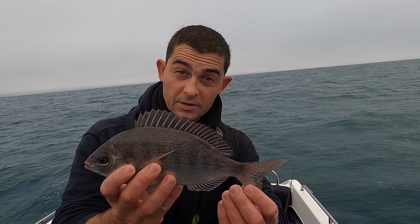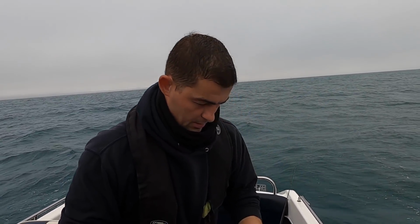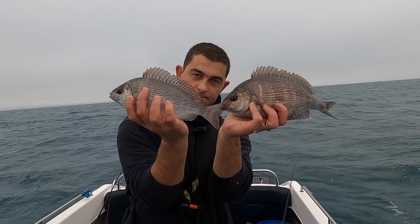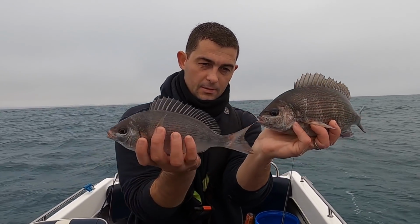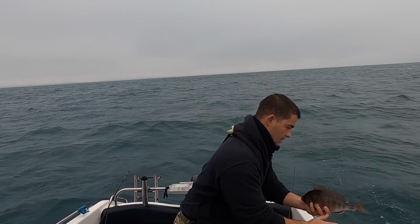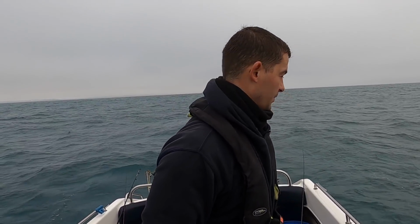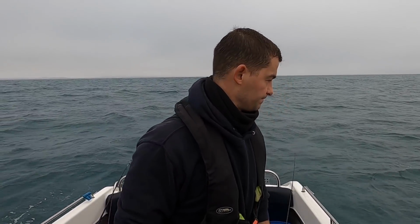Now, even though this is silver, it's called a black bream. But with this one, you can kind of see what they're talking about, can't you? See how it's gone like a smoky grey? It's nice to catch a target species, but they're too small to keep. Like I said, I would have liked one about 2 pounds.